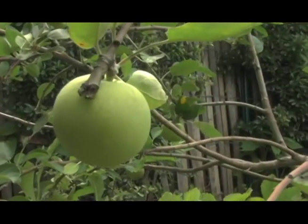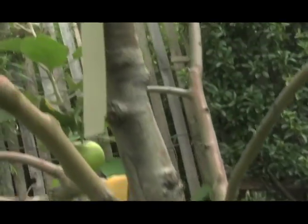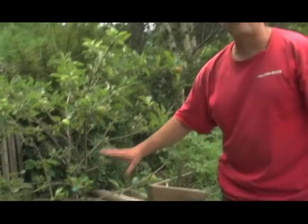The apple trees prefer 2 different types of apple trees to cross-pollinate to get a really good harvest. This one has 5 different apples grafted onto one main branch. So you have 5 trees in one. We have from yellow Delicia to Granny Smith to Northern Spy, which is an old variety, as well as wine sap.